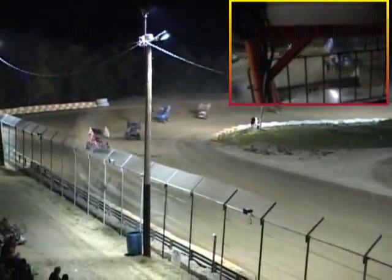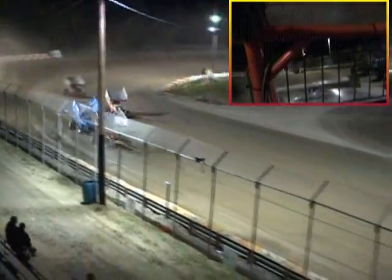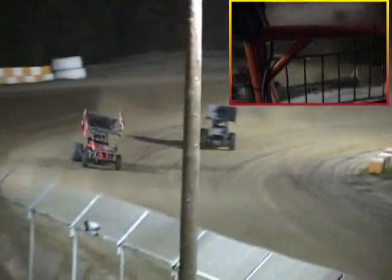Off corner number 2, halfway, 2 laps in, 2 laps left to go. Rich Swartout still out in front, and not sure if Rich Swartout has any laps here at the Ohsweken Speedway. He might have made a trip up with a sportsman car or a 358 modified in the past, but not sure. But I know this is his first laps here in a sprint car.